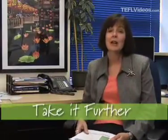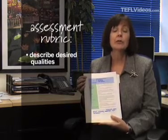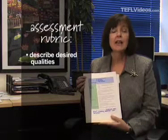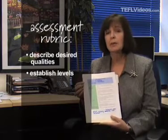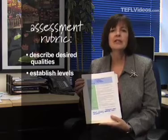Carlos did a very good job on this reading comprehension assessment. I used a rubric like this one to guide my assessment. You see, I describe on this form exactly the qualities I'm looking for in this retelling. I also establish levels.